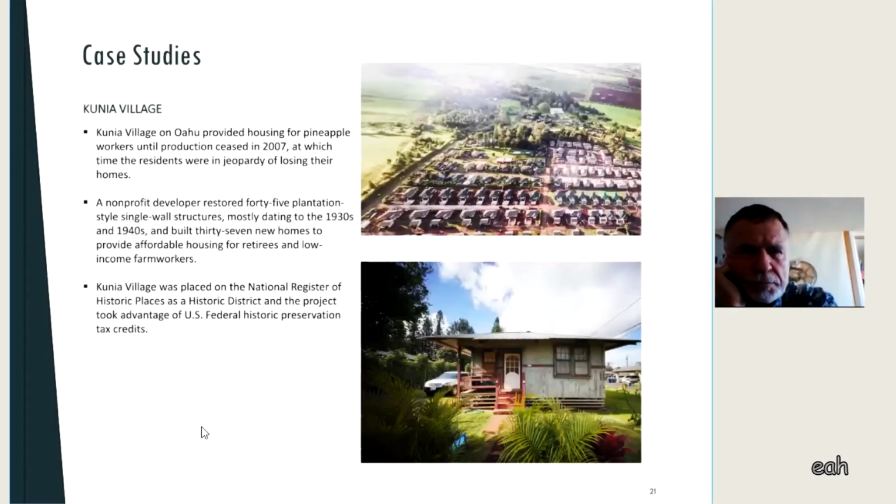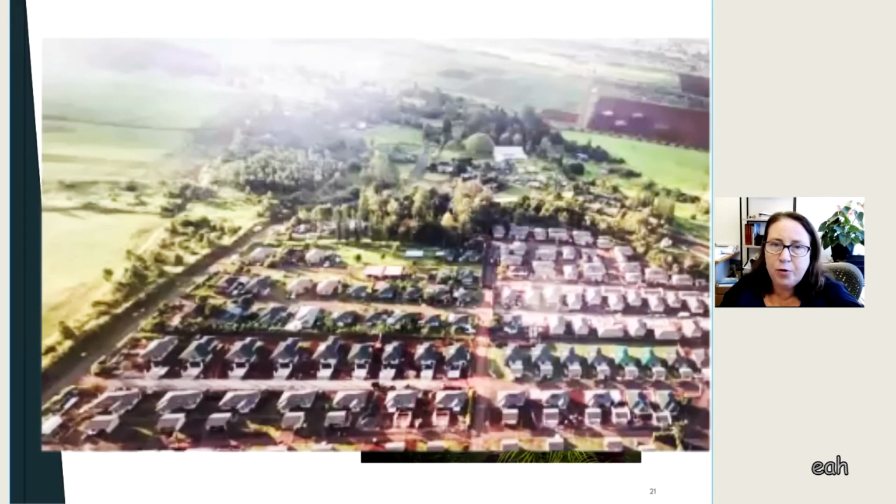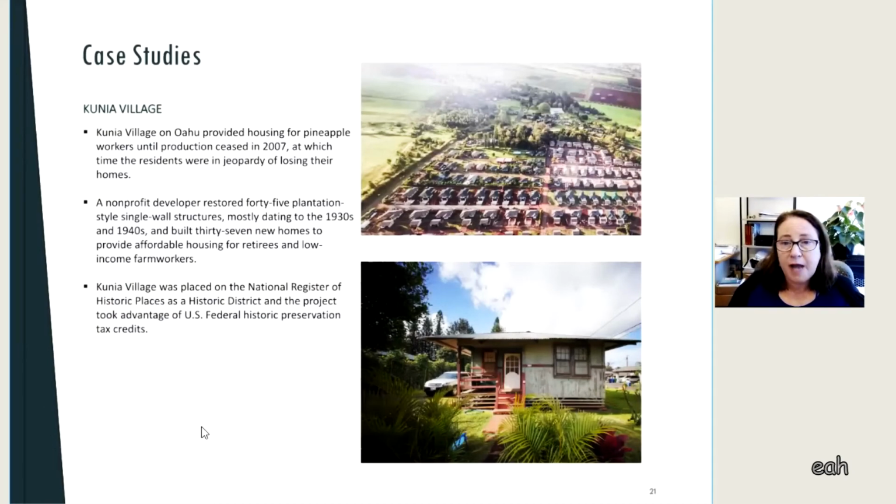Kunia Village is a more recent example of much the same. When the pineapple production ceased in 2007, the houses, many were torn down, many were retained. A not-for-profit developer stepped in. We worked with them to restore 45 of the historic homes dating from the 30s and 40s. And then the developer worked with, I think it was Honsador Homes, for 37 new homes in the character of the historic. These were all made available to low-income agricultural workers.